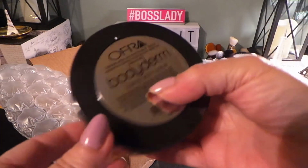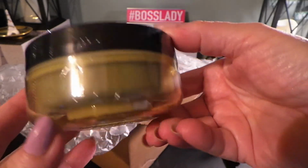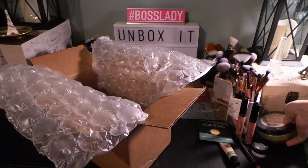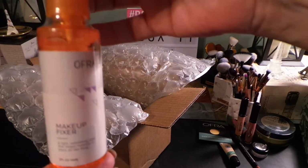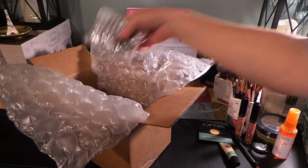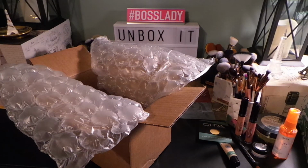Oh, what is this? We have a coffee body scrub. It's Body Derm. Oh, that sounds interesting. I'm not going to open that either. I'm going to leave that closed. I might give that away. We have another one of the makeup fixers like we had in the small box. Once again, a full product, so I'm not angry at that. What is this? Oh, another highlighter. Let me cut into these. It seems like it's a little bit easier for me to get into them.